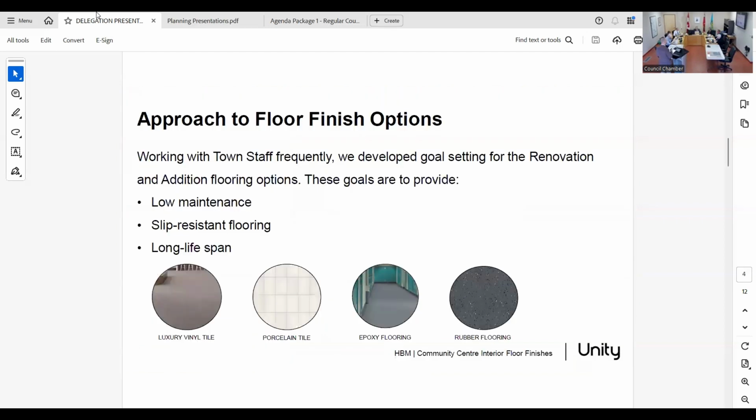The approach to the floor finishes, working with town staff, we wanted to understand the goals of the facility, and we went with the goals provided to provide low maintenance, slip resistant flooring, and long lifespan for a brand new facility. So you have a lot of people coming in, there's a lot of maintenance for the flooring, so we want to keep within budget, but also give you longevity.